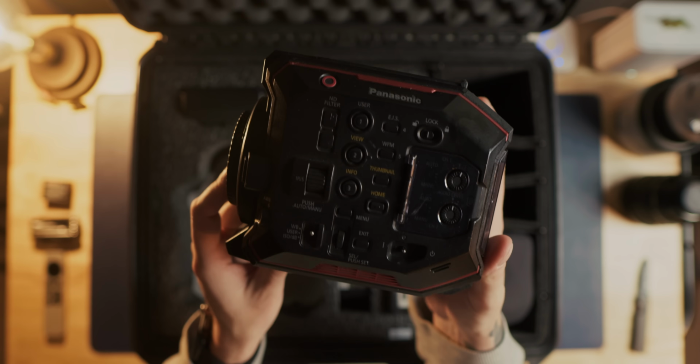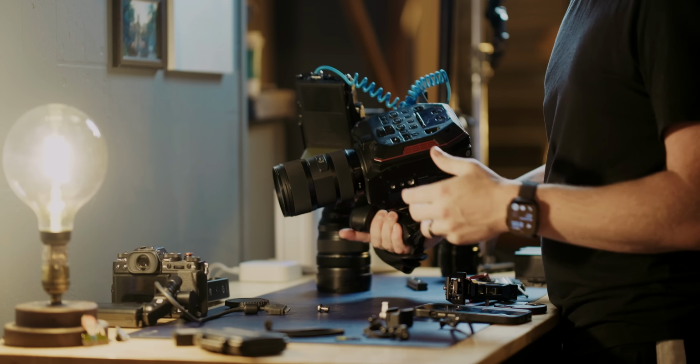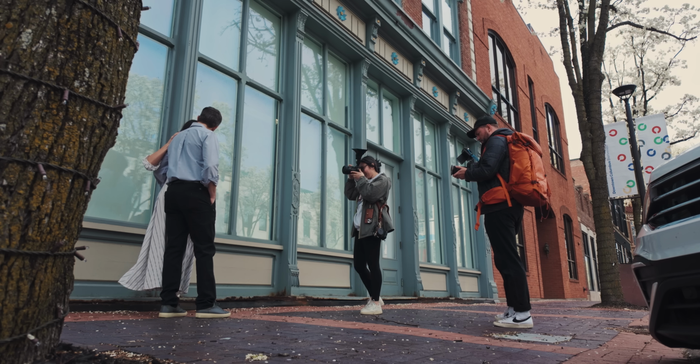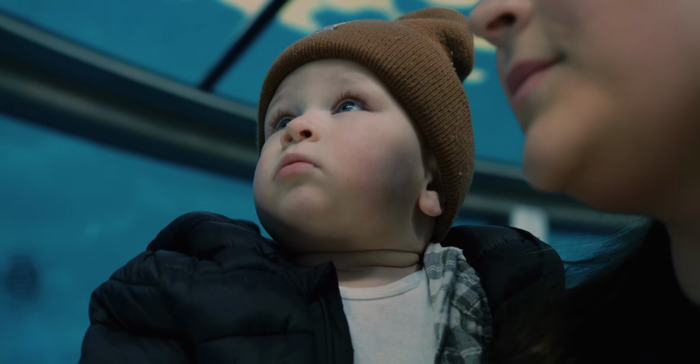This is the Panasonic EVA 1. It's a Super 35 cinema camera that kinda checks all the boxes, but it came out in 2017. There's no way this old girl can be my dream cinema camera compared to all the modern stuff, right? Well, we're probably gonna find out in this video.